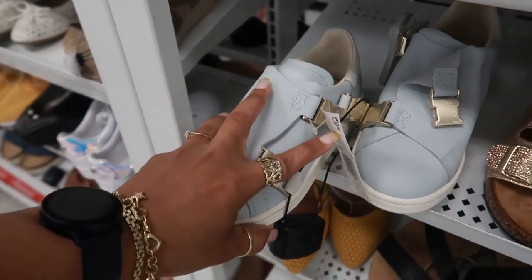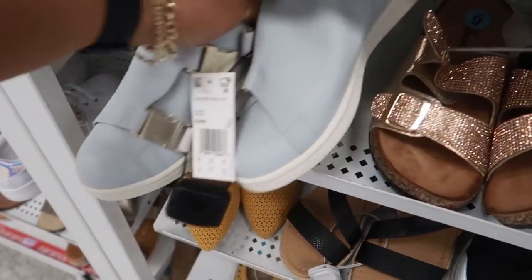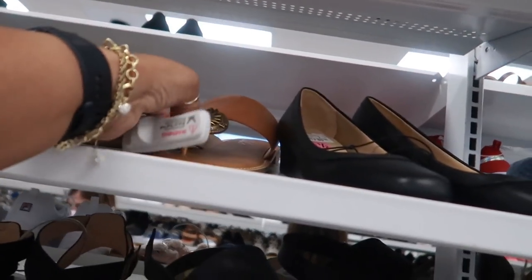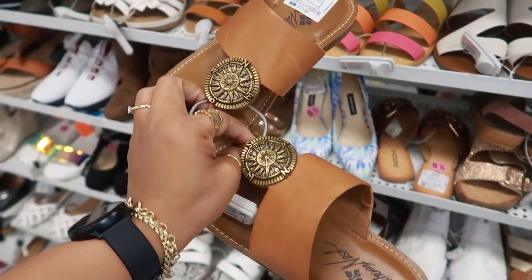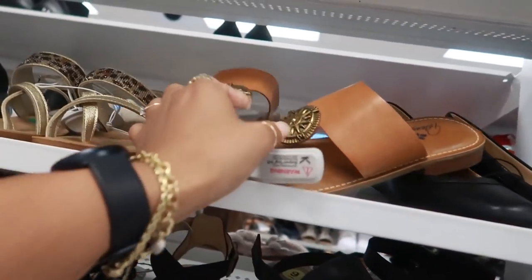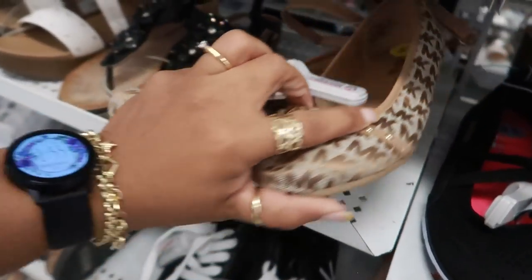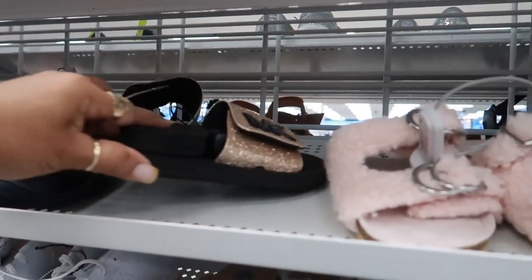Look at these Adidas. Never seen those before with them buckles. Wow, how much are those? Marked down to $27. There's those Patricia Nash ones that we looked at the other Ross for $29 with the compass on top. Some more Michael Kors. These are only $20. Okay. Here's some more Michael Kors for $30.